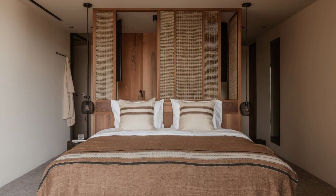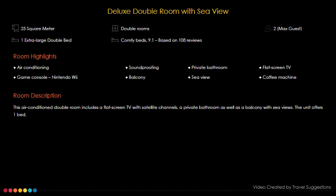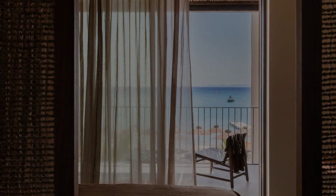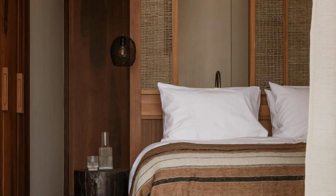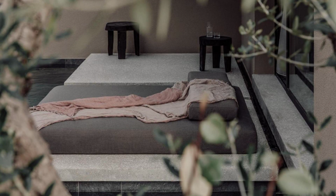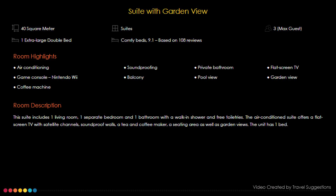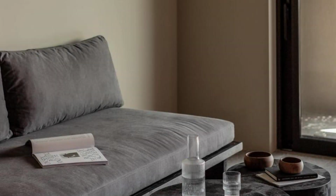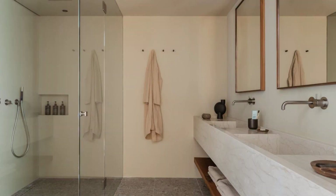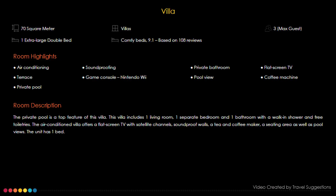Room category first. You can see on the screen details like room size, bed type, room view, amenities, facilities and images, etc. Room category second. Room category third. Room category fourth. Room category fifth. Category 6. Category 7.